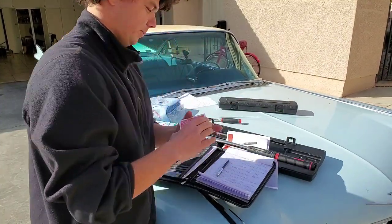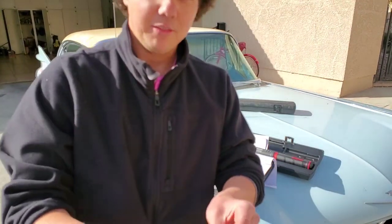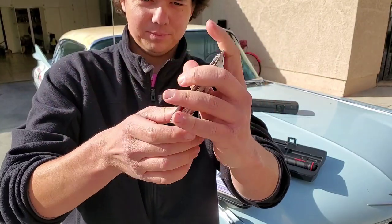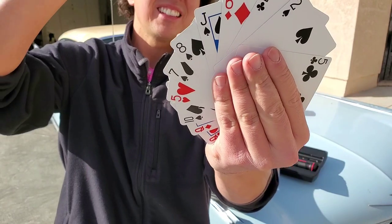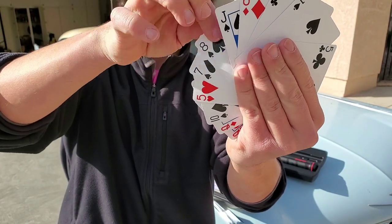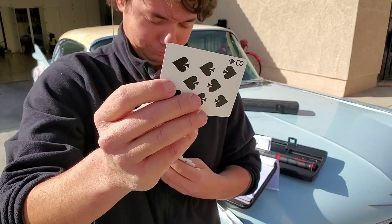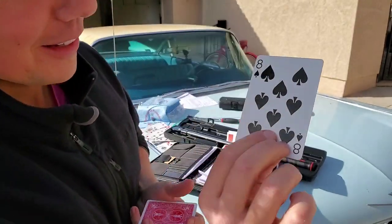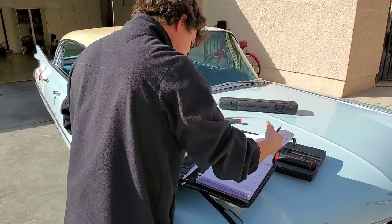Here we go. Give them a cut. Give them a shuffle. And a fan. Eight of spades. Woof. Eight of spades.